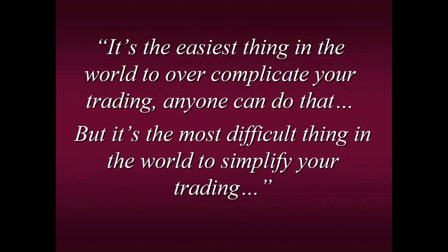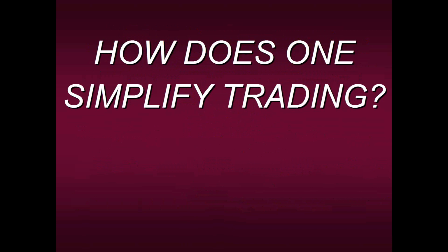And you see that, well, once you let it go, there really wasn't a lot of consistency, because most of these things are too subjective. You want things that are more cut and dry, more black and white, so that everyone looking at the same chart will come up with the same analysis. So how does one simplify their trading?